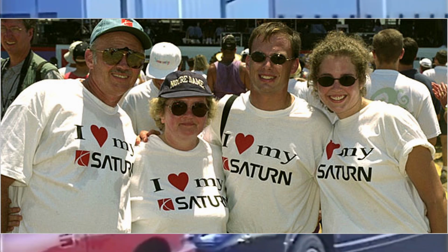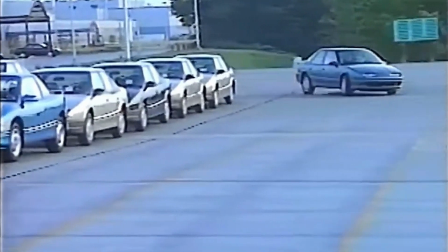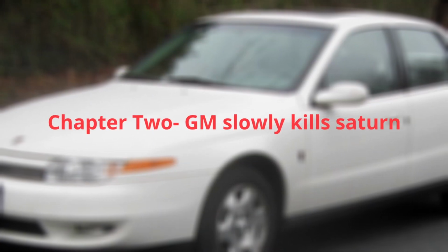And as a result of this, Saturn was so popular in the 90s that they were able to hold multiple homecoming events at Spring Hill with tens of thousands of people in attendance. Despite the S-Series showing its age, Saturn still managed to have pretty solid sales going into the 2000s, when it would introduce the next model, the L-Series.